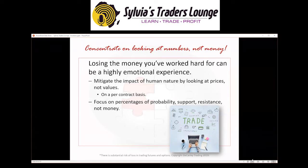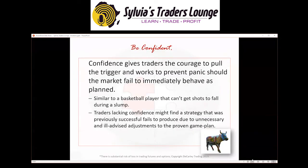So focus on percentages of probability. Put the probabilities in your favor by using the COT report, seasonals, some of the other support and resistance, some of the things that are the nucleus of your trading strategy. Don't focus on money. That's where things go wrong, because we work hard for our money. Nobody wants to lose, and nobody wants to even think about risking their hard-earned money. So think about it in points and not money, pips if you're trading Forex.